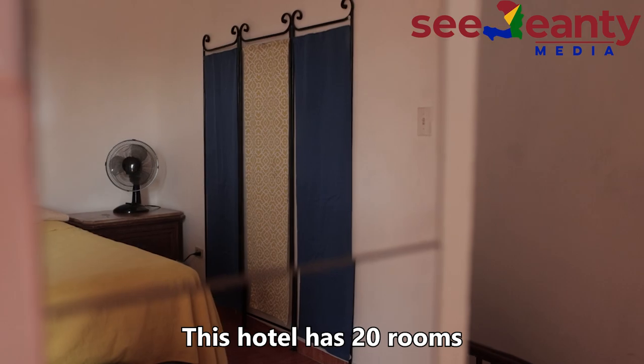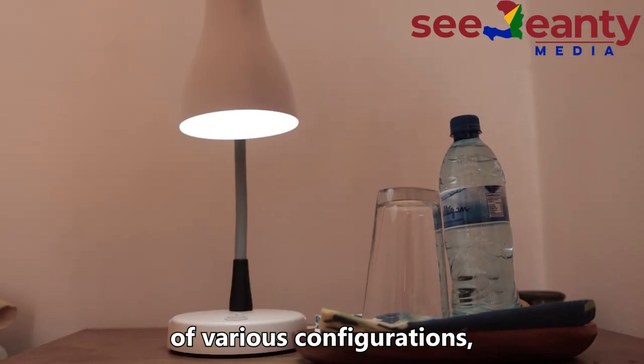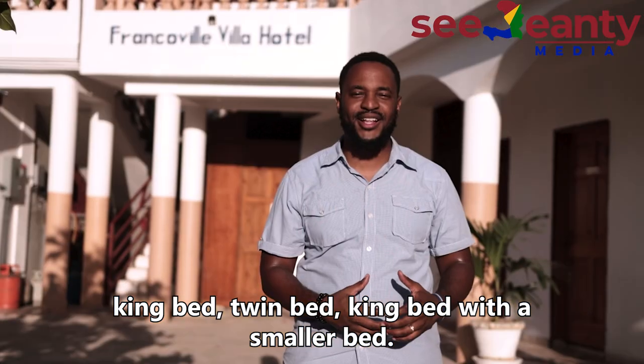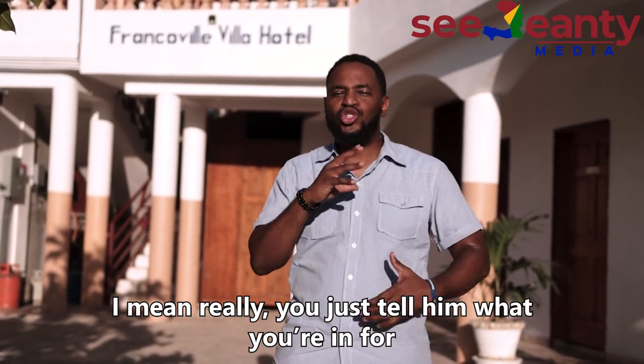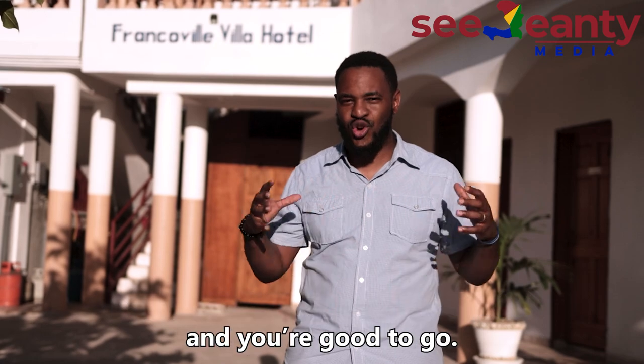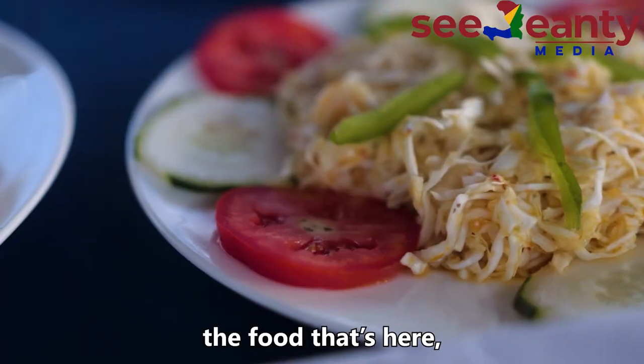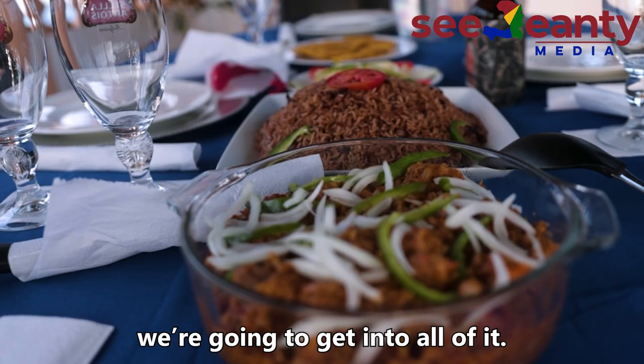This hotel has 20 rooms of various configurations: king bed, twin bed, king bed with a smaller bed. You just tell them what you're in for, and you're good to go. And the store behind it, the people behind it, the food that's here, we're going to get into all of it.